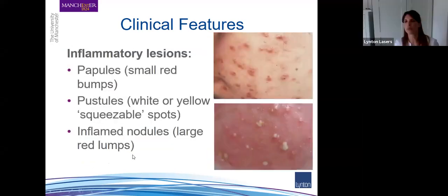On the next slide, I know at this point normally I'd be teaching this in a room full of people, and I will normally say who squeezes spots, and at least three quarters of the room will put their hand up. I think we're all human beings, and it's hard not to squeeze a spot. But our advice, if you look at this slide, you've got papules, which are small red bumps, pustules, which are your white yellow heads, and then inflamed nodules. With a pustule, you can get a sterile needle, pop it and gently release the pus out, but then you must sterilize afterwards, maybe put on some salicylic acid. Something like a papule or an inflamed nodule, leave it alone.